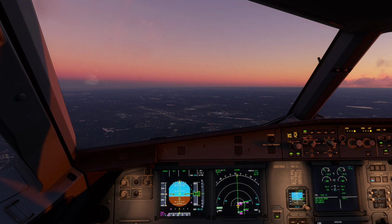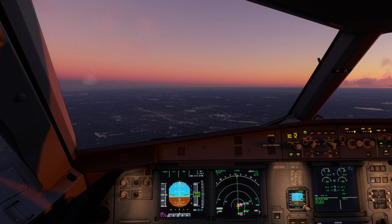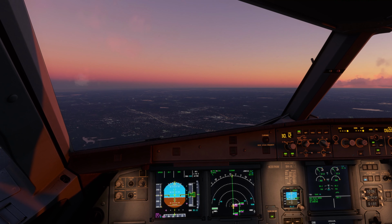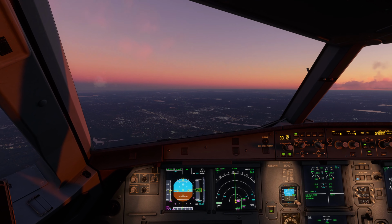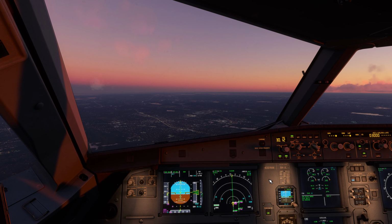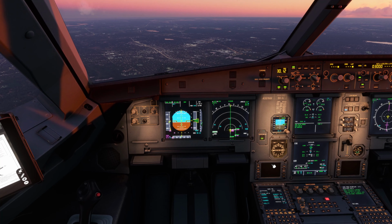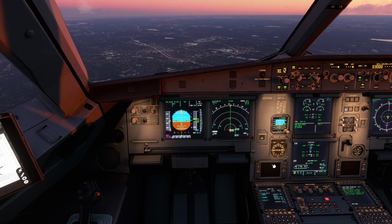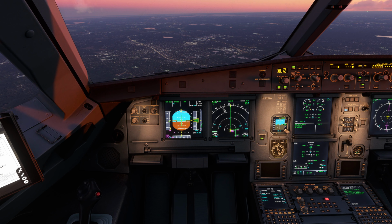Triple 31 Delta Heavy, monitor tower 128.8. Monitor 128.8. Triple 178, monitor tower 128.8. Okay. South 32 right, hold short 4 left for American. Correct. Turkish 81 Delta Heavy, Boston Tower. You can turn right on runway 3 left, hold short runway 4 left.